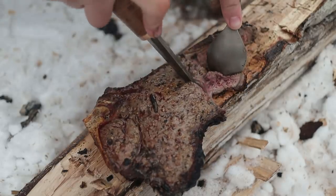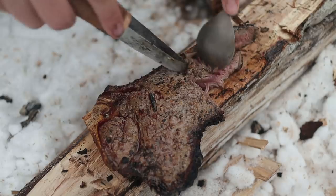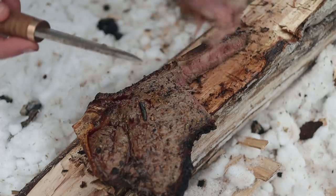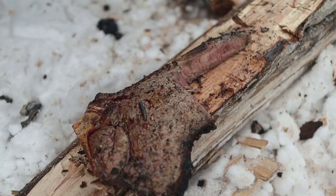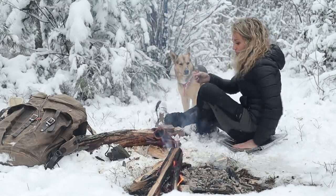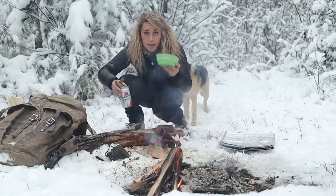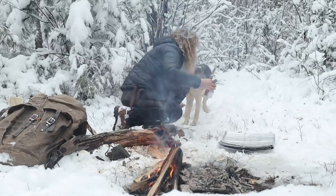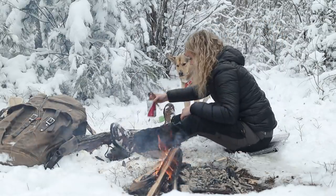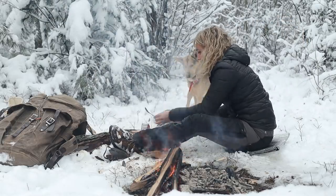Ooh. I like it rare, so I don't mind this at all. Oh, I really gotta sharpen this knife though. Oh my goodness, that's really good. Oh, my beer. And here's this food. Grizz's food is going right here. Don't you touch it yet. Oh, that's a gourmet lunch if I ever saw one.